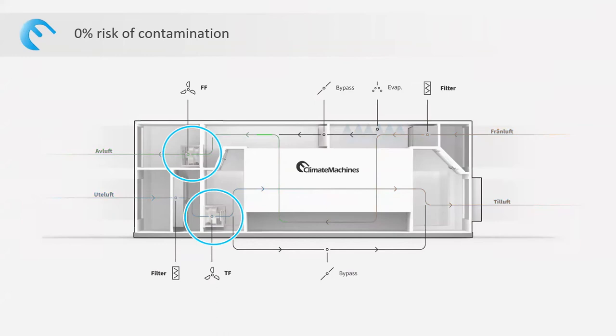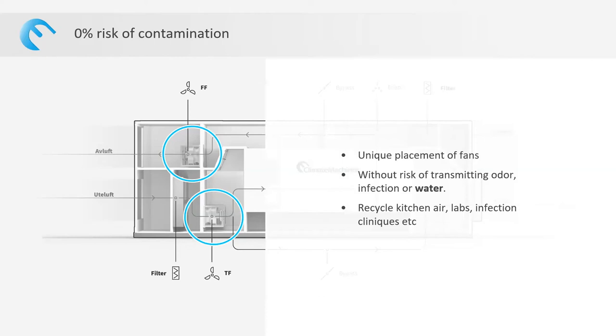We have some very important features in our heat exchanger that makes it possible to use it as a cool exchanger. One very important thing is we have zero risk of contamination. Thanks to unique placement of fans, we have no risk of transmitting odor, infections, or water, which means that we can recycle kitchen airs, labs, and infection clinics. And this is a big step for us to have our air handling units used in hospitals.